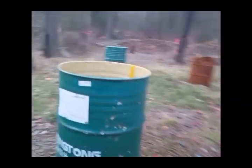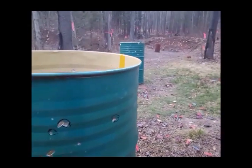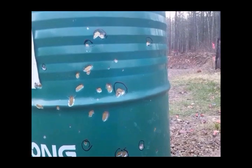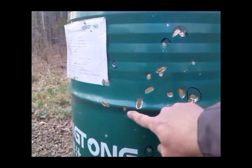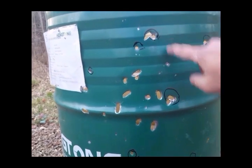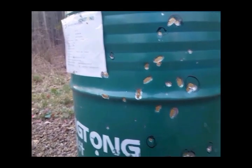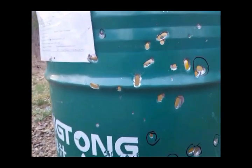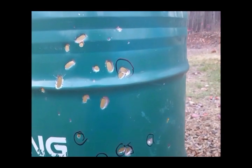Okay, so you can see after they went through that first steel drum, which, as I explained earlier, was pretty thin-skinned, the .22 is able to penetrate this. You see how they're keyholing, right? See how they all keyhole? Now, these ones that I have marked with circles, those I shot earlier. I did another video on that. So the ones without the circles are ones that I just shot. All right, so they've keyholed through.